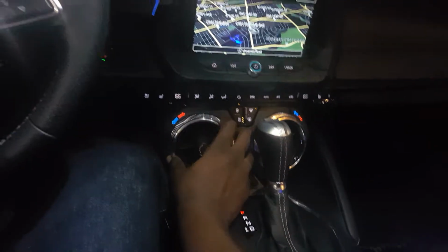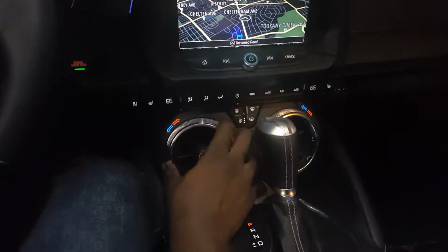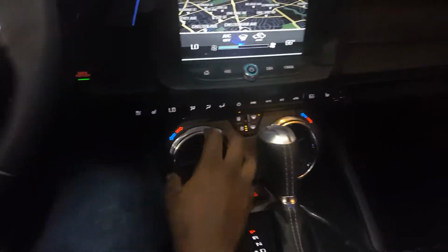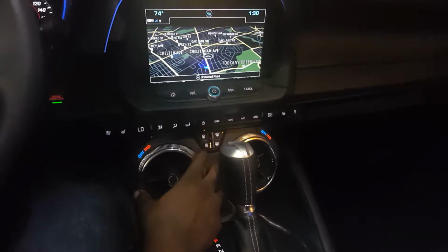But this thing, beeping the horn like that. You can change the temperature. It's dual temperature zones. Come on with the horn. I'm trying to do something over here.